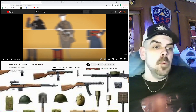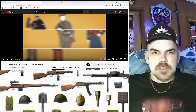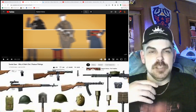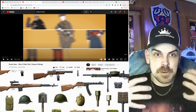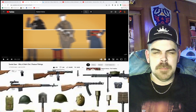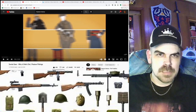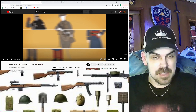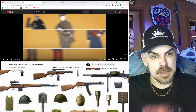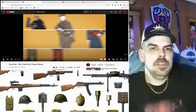We are doing Soviet gear, why it didn't die. I'm not sure if it means the fact that it never got tore up, like a gun that never jammed or something, like why you just couldn't destroy it. It was just made to last. Or the fact that maybe they never changed their weapons or their gear for a long time, maybe they've used the same weapons for years on years. They didn't create new ones because if it wasn't broke, don't fix it. I'm guessing it's the first one, where the stuff was just made to last. It was just good quality. I'm assuming that's what they're referring to here. I could be way off. I don't know. But yeah, we're gonna check this stuff out.